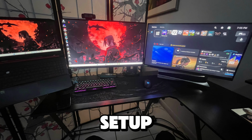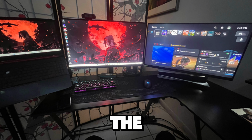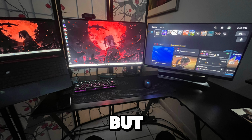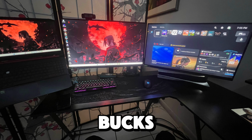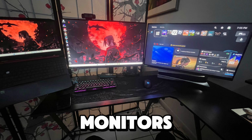So the last setup we're gonna be looking at is DongleK. 3 monitors, or no, the one on the left is a laptop, the 2 on the right are monitors. They're not mounted, but they would look way cleaner if they are. But to be honest, the desk doesn't look the most sturdy. It looks like one of those gaming desks you get on Amazon for like $100 or so, with the kind of carbon fiber feel. So maybe get a sturdier desk to hold the 3 monitors and then mount them.